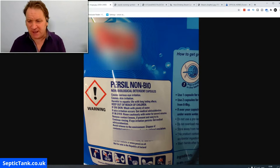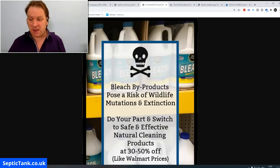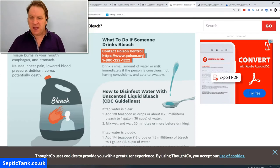Here's another one, on the back of washing powder. Warning, causes irritation, causes burning. Avoid release to the environment. Do you see that? Avoid release to the environment. Here's another one. Danger. Keep out of reach of children. Burns. Bleach byproducts pose a risk to wildlife, mutations, and extinctions. And here's another one. If you drink bleach, what do you do? Call the emergency services quickly.